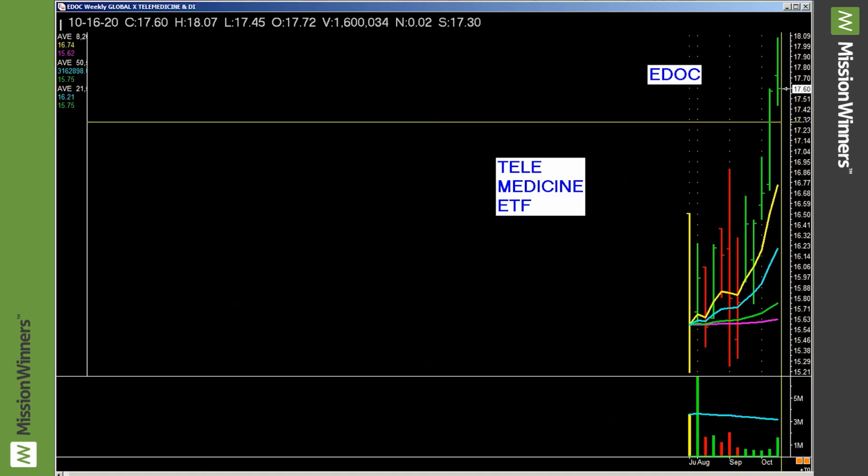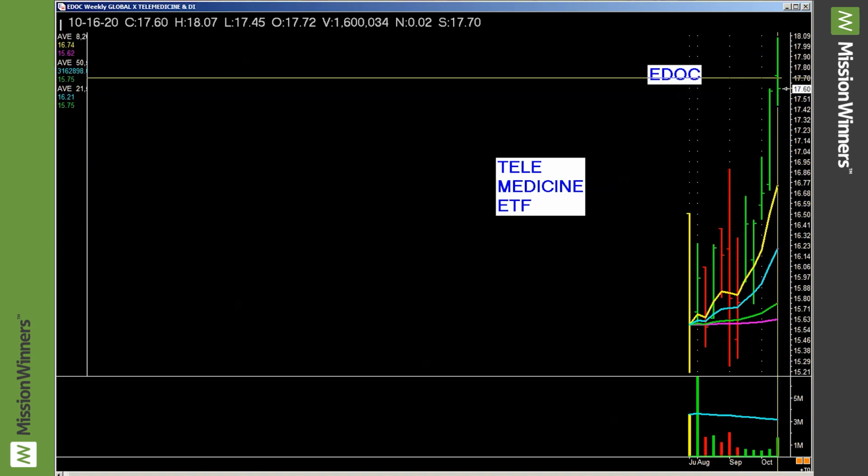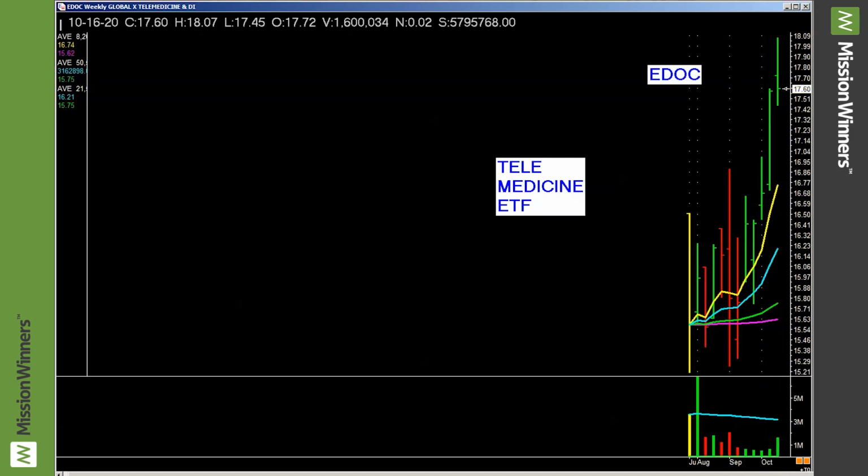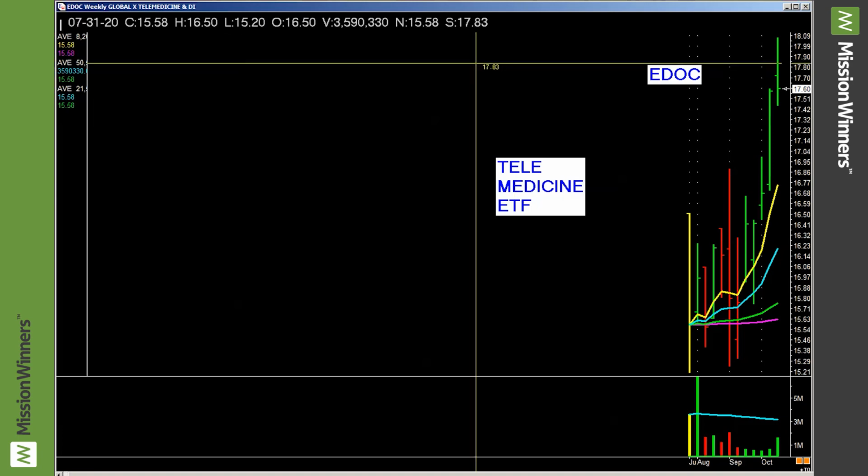Telemedicine, picking up. Again, related to COVID-19. Note this though: gaps up, runs up, closes in the bottom third of its range on a pickup in volume. A bit extended in price. Something to consider as far as chasing stocks in the group.